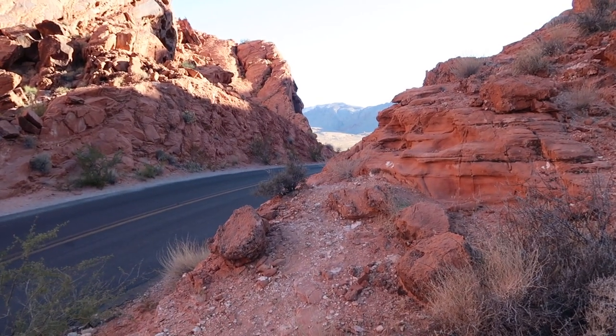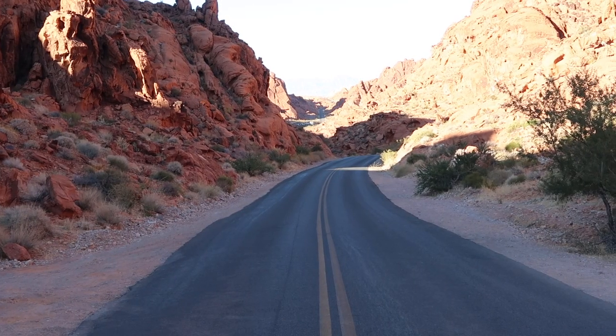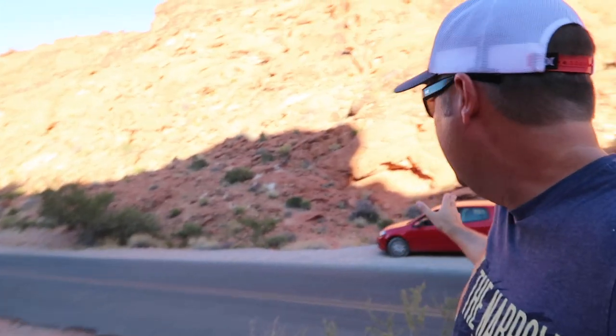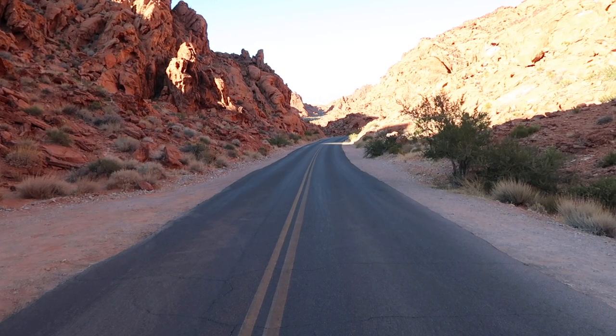Possibly my favorite part of the White Domes Road experience is coming up this road from the visitor center, coming around this corner, seeing that road go up and down. Make sure to take advantage of the pull-offs that you'll see. They're very evenly spaced out, and I think they're here for a reason. So I'm gonna stop at each one and take in the views because they're all amazing.